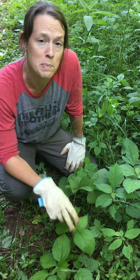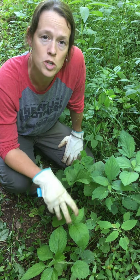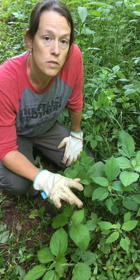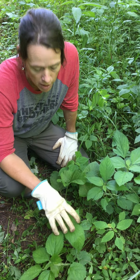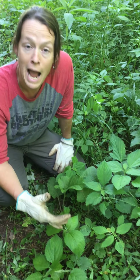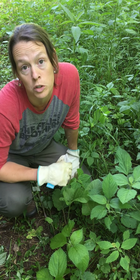One of the reasons that the plants have developed this quality is because of the fact that they are so nutrient dense. These plants are full of calcium, they're full of protein, they're full of tons of micronutrients. They're really good for building blood, building bones. They're incredibly healthful food to consume. And they're absolutely gosh darn delicious. They're one of my favorite foraged foods.